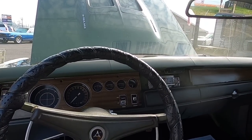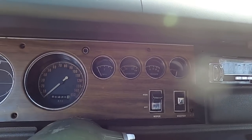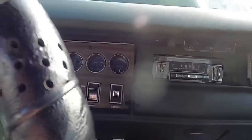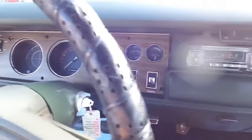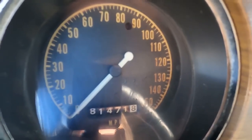This one does start up good. You can see the gas gauge floating up, so I'm sure it works, but we're gonna have to get some fuel because it's still on E. Our temperature gauge should have came up by now. It hasn't moved at all. Oil pressure gauge isn't working either. It's showing 81,000 miles. Hard to stand behind that in a 1970 model.